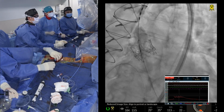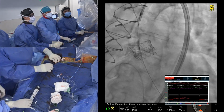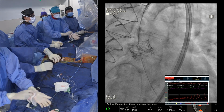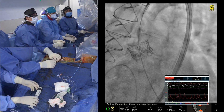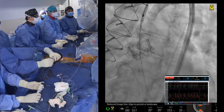Okay. We may have to back out and do a second one. Off pacer. So what we learned, just like our coronary stenting, remember we do a two inflation. So this valve in valve, TAV in TAV, because the first one will expand with the resistance of the valve. The second one will do a little better circular expansion. I mean, it's maybe theoretical, but makes us feel good.